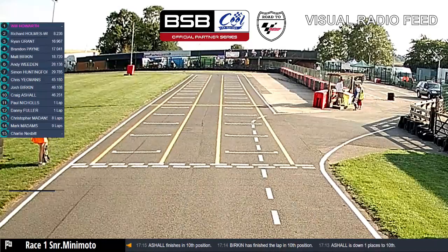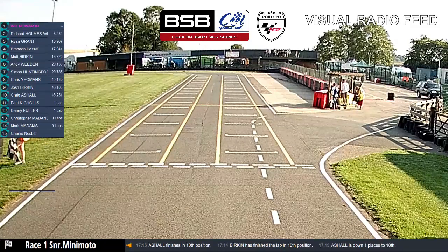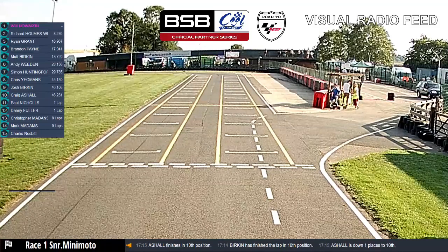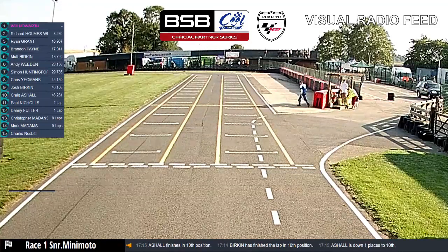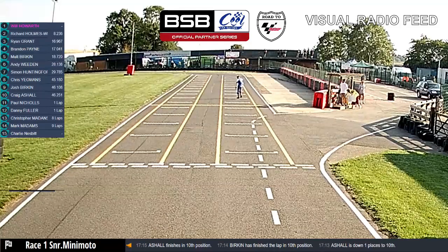So too is Will Howarth. He finally kept it going for an entire race. The 96 taking a great victory in the senior mini motos. Richard Holmes-Williams held on for quite a while, but then just struggled, made a mistake. That was all it needed. And that was the battle for the lead even.